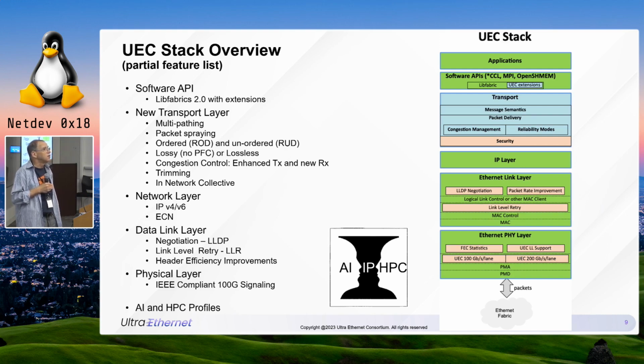On the network layer, pretty much as a little hourglass diagram, yeah, don't want to change anything. We do have some optional features that we are adding at the data link. LLDP for negotiation. Link level retry. That's actually an important feature that we have seen in other technologies as well.